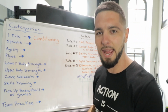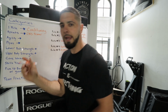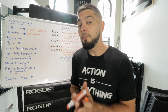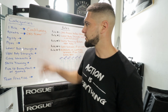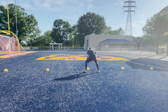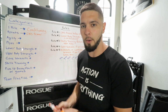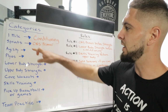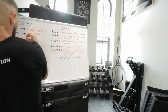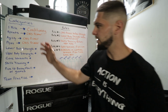Sprints are a CNS primer, a central nervous system primer. And all that means, a CNS primer, is that it primes your central nervous system before you're going to do a strength training workout. So a CNS primer is good to do before your strengthening workouts so that it gets your body ready to go, your nervous system ready to go, your muscles, tendons, your body in general ready to do that workout. So sprints, CNS primer. Agility and plyos are both CNS primers. So there we go, agility, plyo, CNS primer.